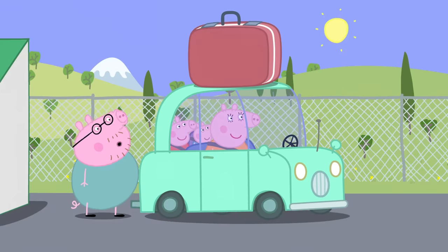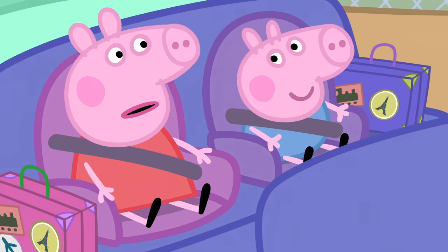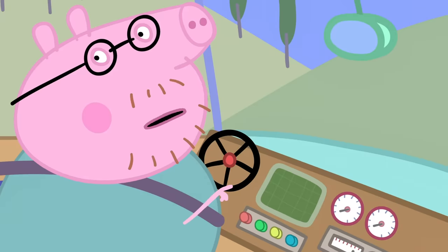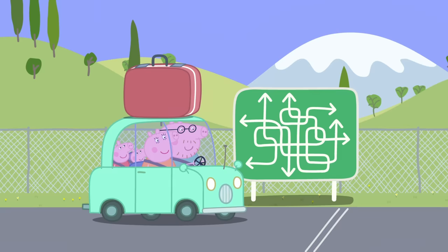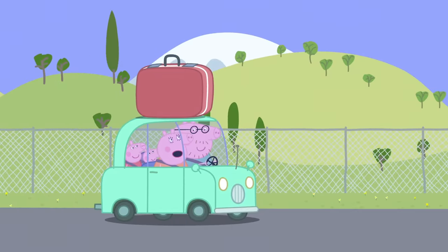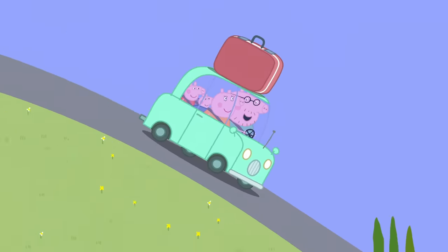Well done, George. This bag is heavy. Are you sure we need everything in here, Mummy Pig? Yes. It's all very important. Are we going to get lost like we always do? No, Peppa. The sat-nav will tell us the way. Benvenuto all'auto del futuro. In Italy, the sat-nav talks in Italian. Proseguire sulla... Maybe we don't need the sat-nav. Let's go this way. Remember, Daddy Pig, this is another country. They may drive differently here. Oh, driving is driving, Mummy Pig. It can't be that different.